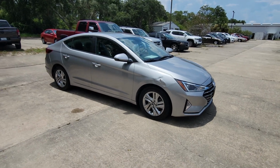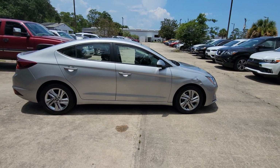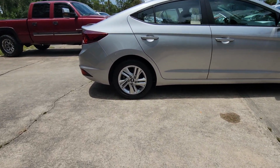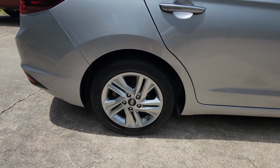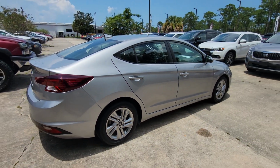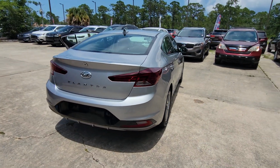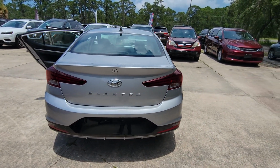Hop into the 2020 Hyundai Elantra. This vehicle is an outstanding buy with fewer than 70,000 miles on the odometer. Start your day in smart style in this feature-packed Elantra. You'll love its ergonomic controls, standard rear-view camera, refined ride, modern looks, and confidence-inspiring safety features.